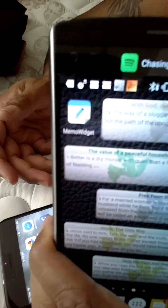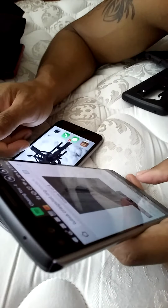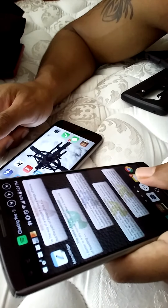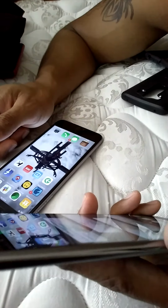Because it has a wide angle. I don't know if you guys can see that, but it has 2 cameras there. See? One of them's wide angle, the other one's normal angle, I guess you could say. But it's been great. I love my LG V10. For now, I'm going to keep it as my daily driver.